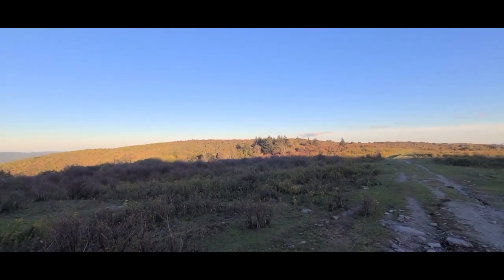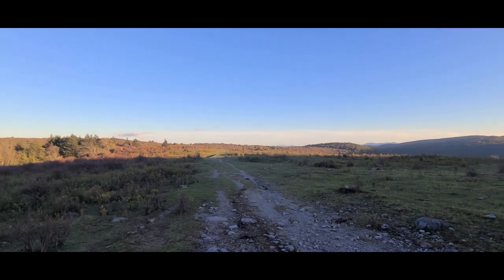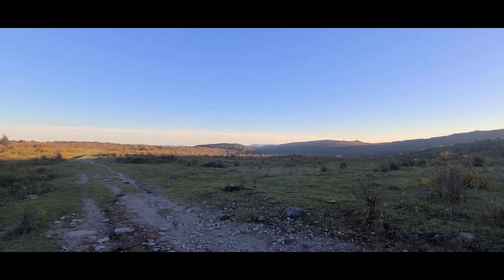Last bit of sunset. Hitting this side, it's already gone down below the mountain. Got everything put away, and we're probably fixing to just lay down in the tent and relax for a little while. Getting cold really quick. We'll check in with you in the morning.